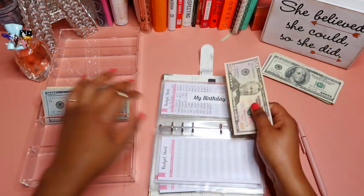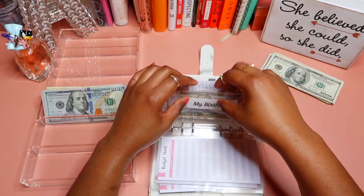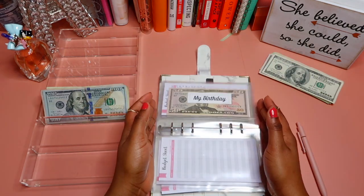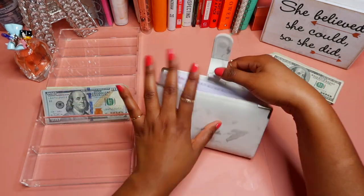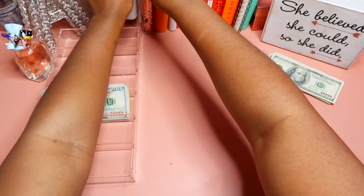So let's trade her back out. My birthday gets $50. I was looking at the budget like, what did I do wrong? So my birthday actually gets $50, not $10. Child, I was like, what the hell? Why do I have so much money? All right, let her in, let her in.